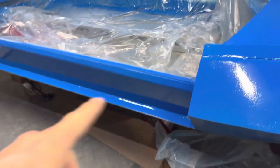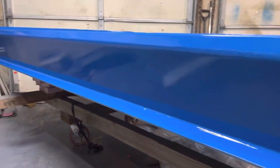Alright guys, the first coat is on. I'm pretty happy with it. I think I learned something mid-coat. I was moving too fast with the gun and was just kind of all over the place, not doing a nice, slow, steady pace until I got to this side, and this turned out a lot better.